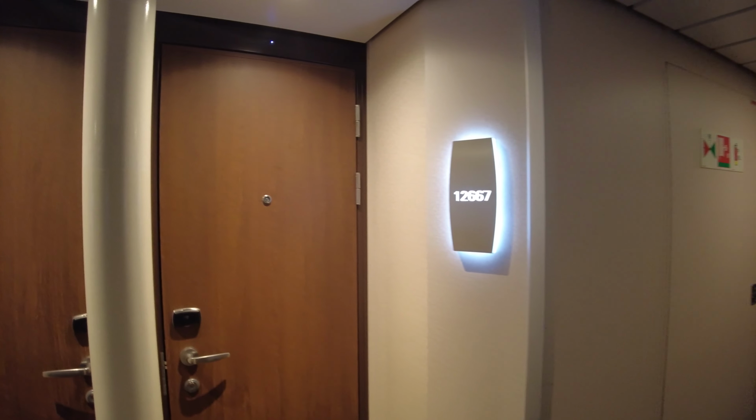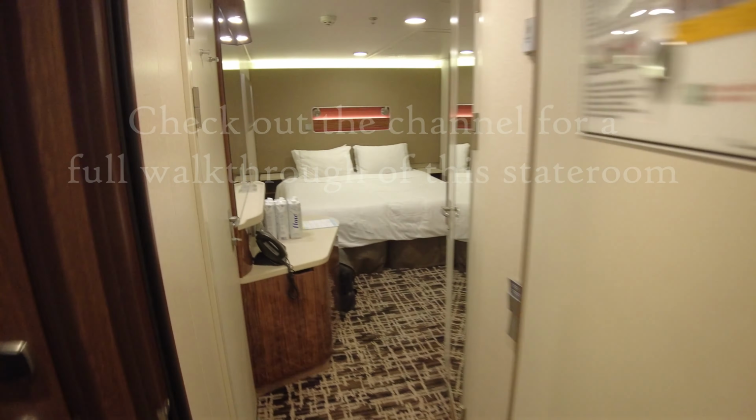Hey, it's P&B. All right, we are looking at an interior room, 12667 on the Norwegian Breakaway. This is an aft interior.